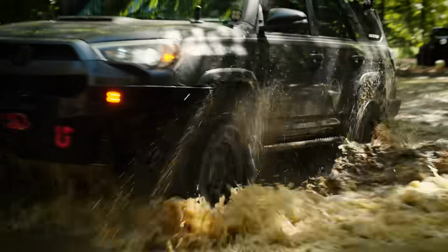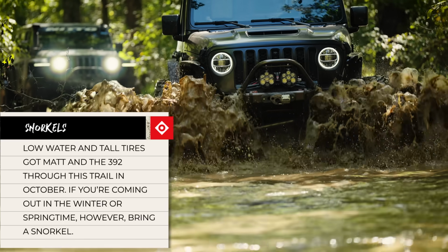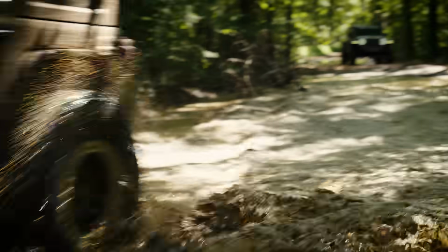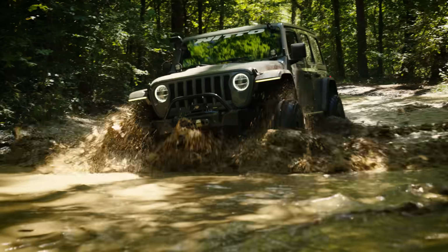So one of the requirements of coming out here was that we had to have a snorkel of some sorts that we could let water pass through without getting sucked up into the intakes. Snorkels are actually a good insurance policy. It's a very cheap insurance policy.